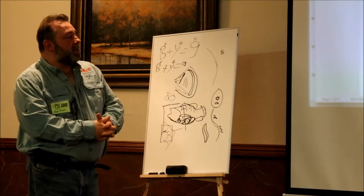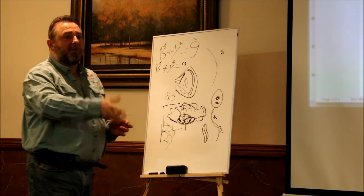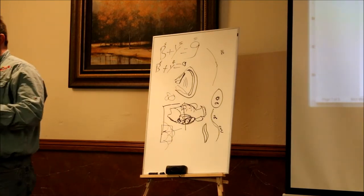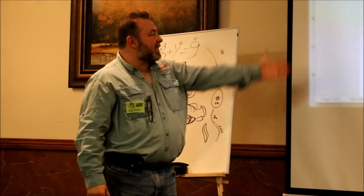So I used these sheets from about 1995 on, and I used to leave them with everybody. Then I had a couple associations tell me, it's a lot of information there, so I stopped doing it. But this is what I teach with.